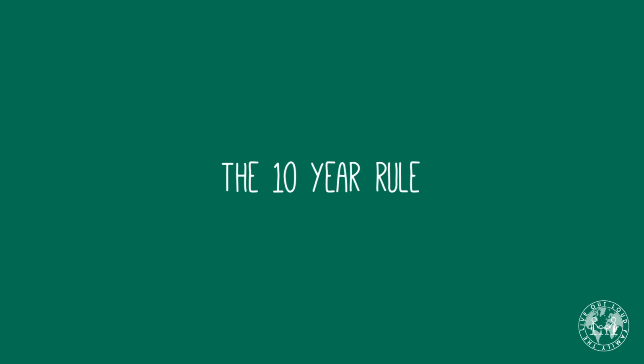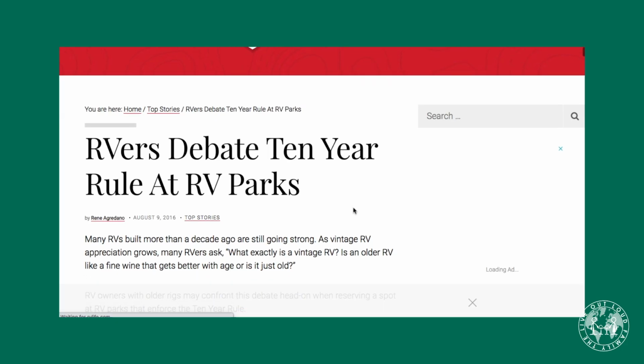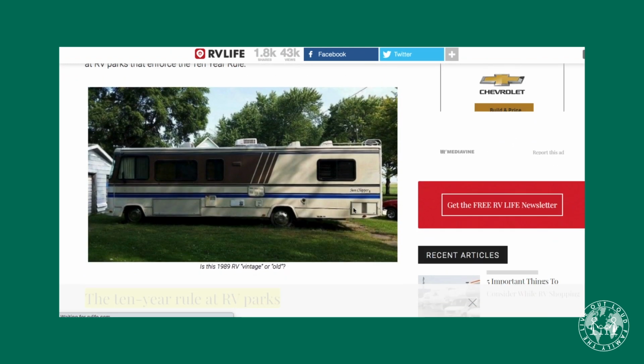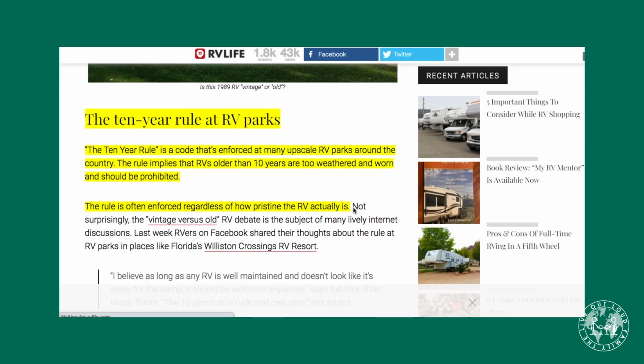The 10-year rule. We had no idea that this was even a thing. I didn't even know this existed. Some people commented and said, you want to make sure that you don't buy one that is older than 10 years. And we're like, yeah, okay, whatever. We're going to renovate it anyway.